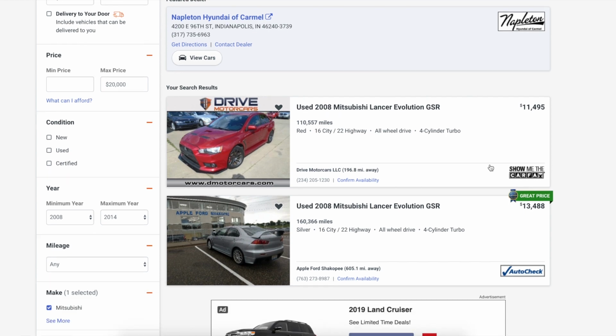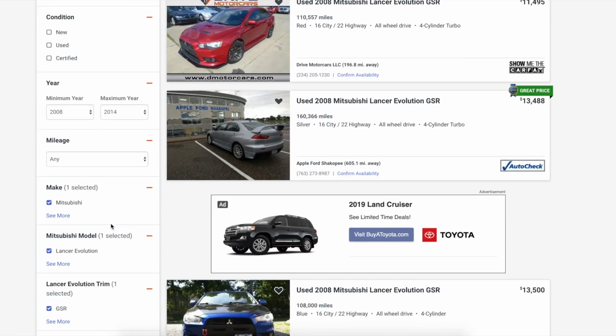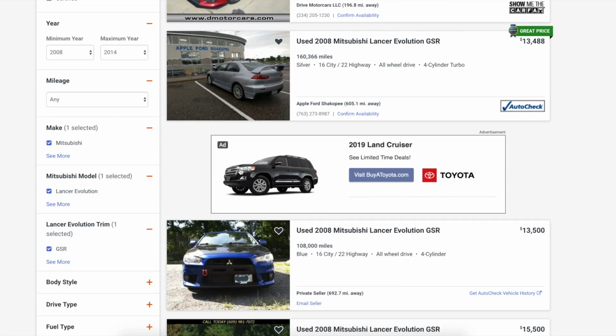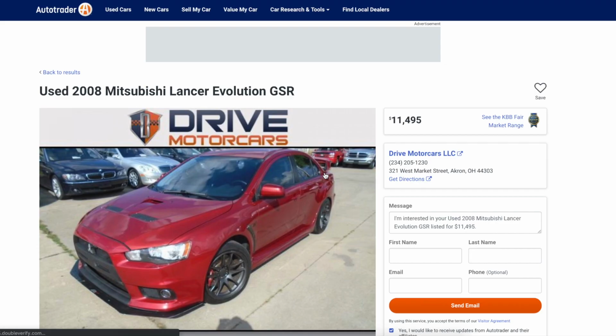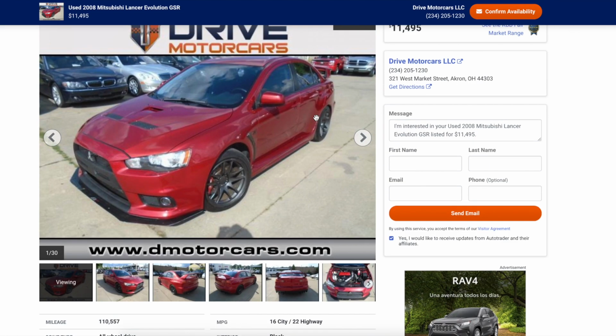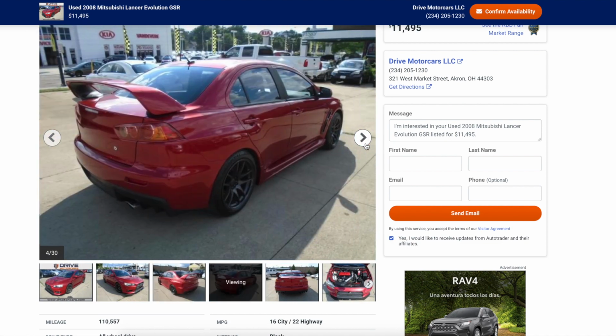Alright, what we've searched for here is best deal. So we've got under 20,000, 2008 to 2014, and we're just doing GSR. First one is 2008, 110,000 miles. So I already like this one just from a number standpoint. Now let's scan through it real quick and see if there's anything obvious.